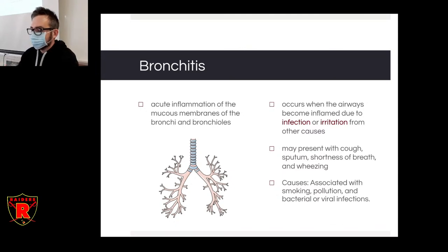So what causes bronchitis? Infection is probably the most common. You can get bronchitis from bacterial or viral infection of the lung. Pretty much any bacterial or viral infection of the lung is going to cause bronchitis of some kind.